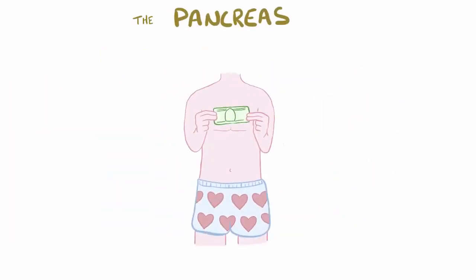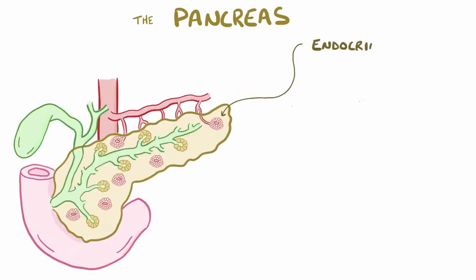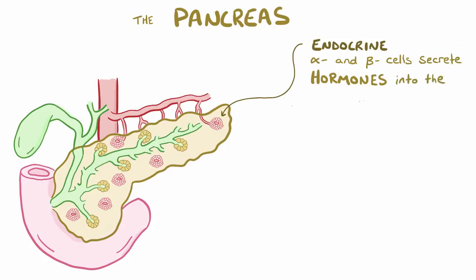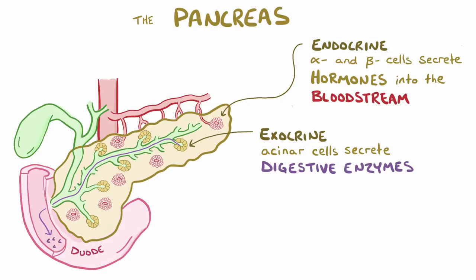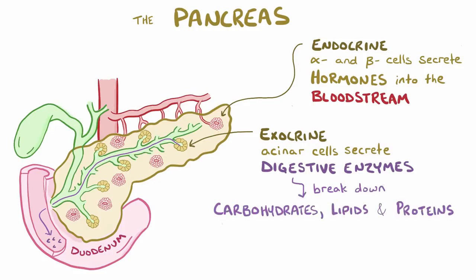The pancreas is a long, skinny gland the length of a dollar bill and is located in the upper abdomen, or the epigastric region, behind the stomach. It plays endocrine roles. For example, alpha and beta cells make hormones like insulin and glucagon that are secreted into the bloodstream. But it also plays exocrine roles. For example, acinar cells make digestive enzymes that are secreted into the duodenum to help digest food. These pancreatic digestive enzymes break down macromolecules like carbohydrates, lipids, and proteins found in food.